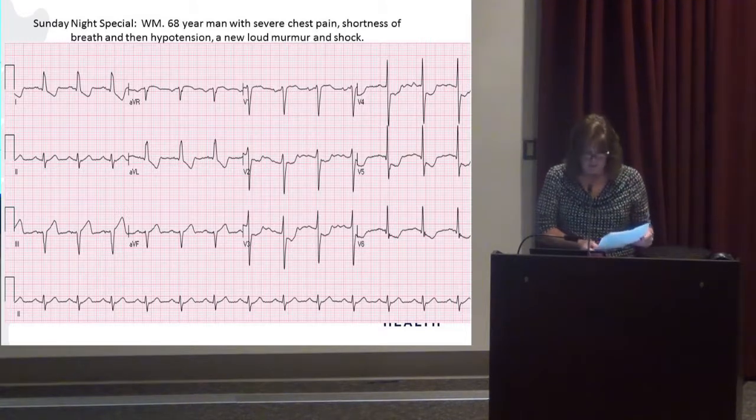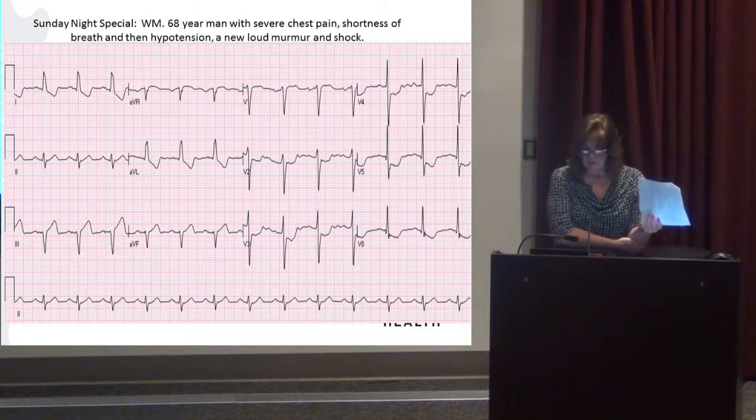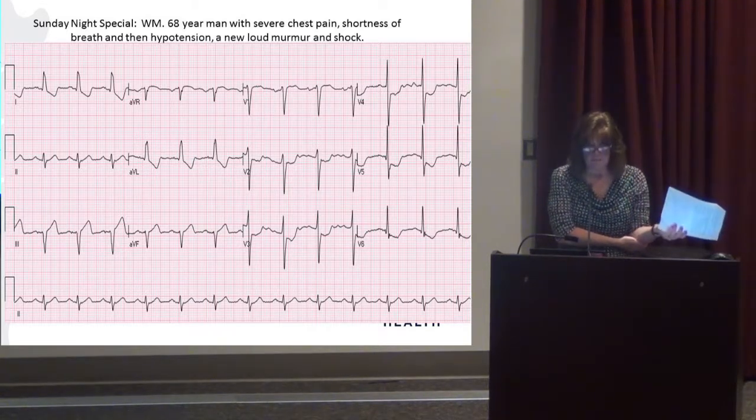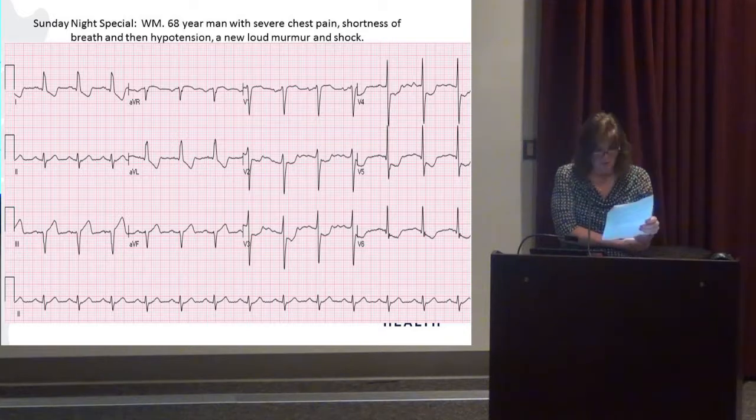Okay, this is the Sunday night special. Okay, so, a white male, 68 years old. He has severe chest pain. He has shortness of breath. And then all of a sudden, he becomes hypotensive, and you hear a loud murmur. He goes into cardiogenic shock. I hate that. Okay, what do you make of this? What do you think caused this? This was his EKG right before he goes bad.